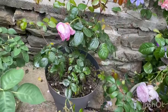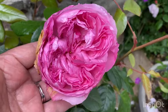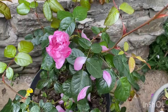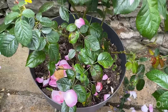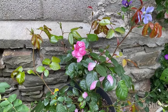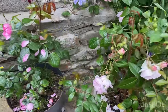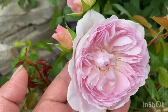Here is last year's introduction, Penelope Lively. Only one bloom. This bloom is about 3-4 days old, so it's a little bit over. Gorgeous fragrance. Oh, spoke too soon. Ooh. Yeah. There are some buds coming through, but the growth is really lagging behind the rest of the garden. We saw this in the David Austin Gardens last week, and I compared it to the Elizabeth. Elizabeth was very big and bushy, whereas Penelope Lively was very small in comparison.